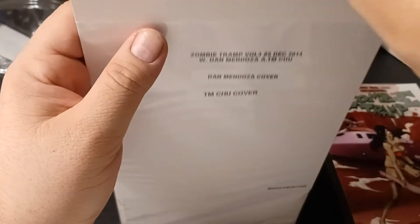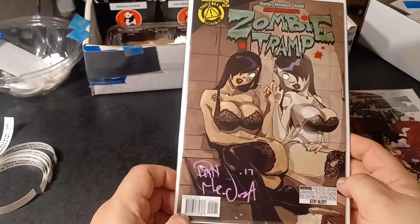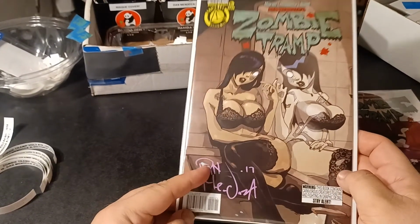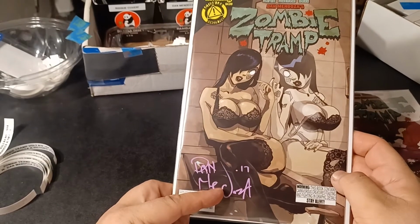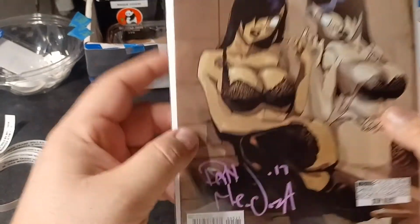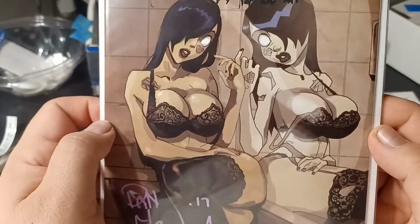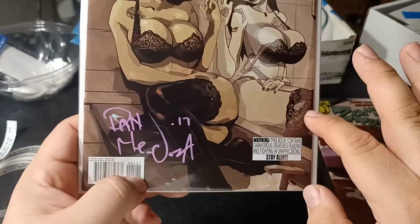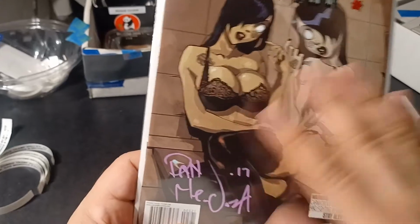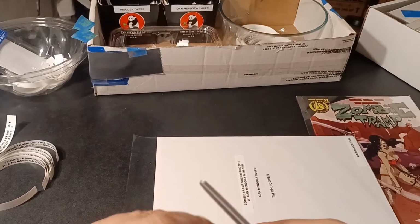And I will never again have one that's dated 2017, so that's kind of special. Back when my marker game was really on. Look at how that one pitched on. I really lucked out on that. He could have maybe signed on his side, but I'll never meet TM Chu anyway, so it doesn't really matter where he signed it. It's fine.